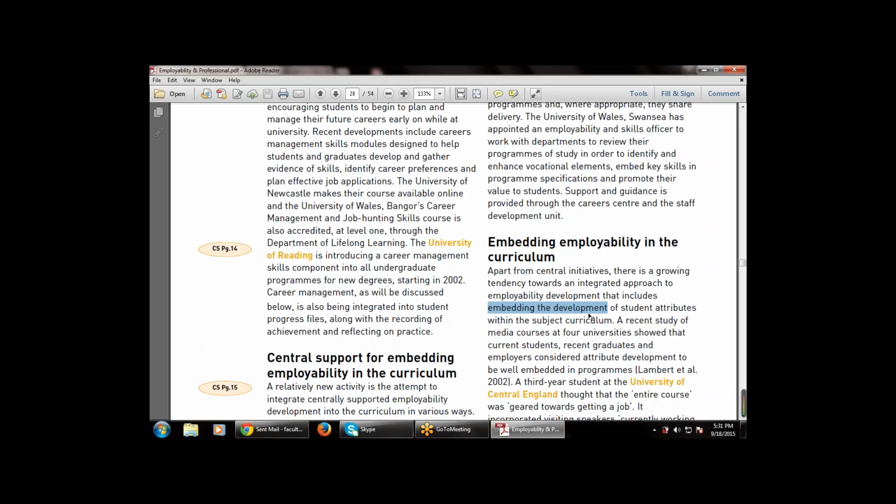A recent study of media courses at 4 universities showed that current students, recent graduates and employers considered attribute development to be well embedded in the program.